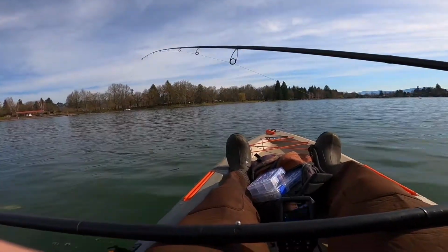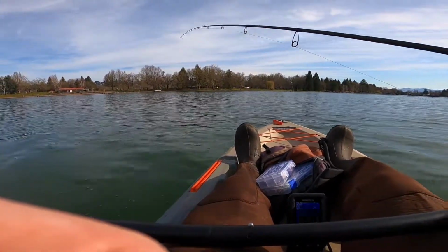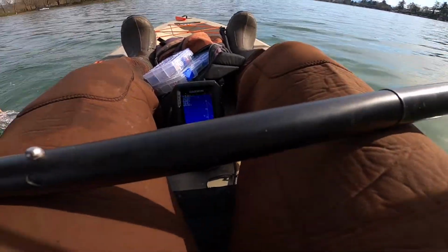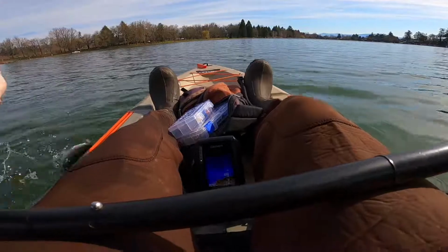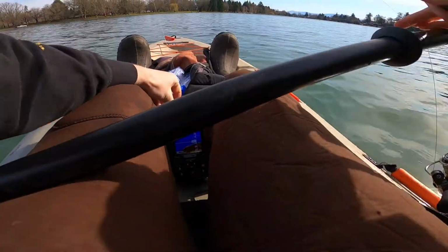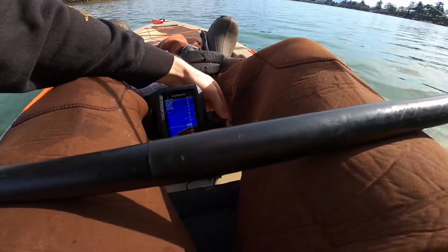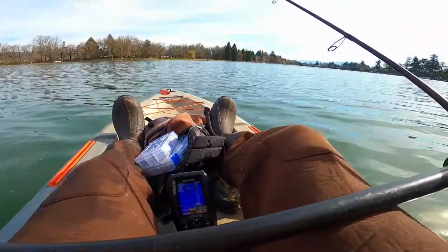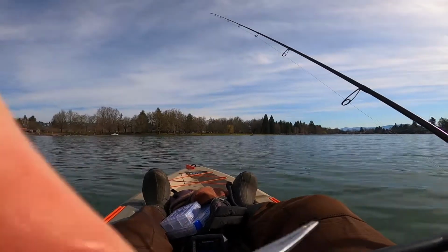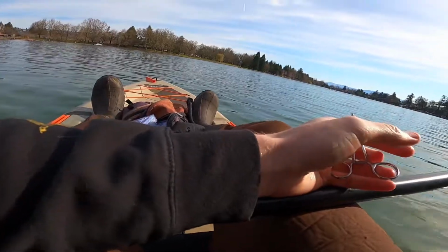All right, just hooked up into a pretty decent rainbow, probably about 10 inches. It's coming up. See if we can flip him into the boat. There we go. First fish of the day. Oh, he's going crazy. Snagged with my waders. All right, well, we're gonna keep him because he looks pretty good. So, sweet, first one on the crankbait.